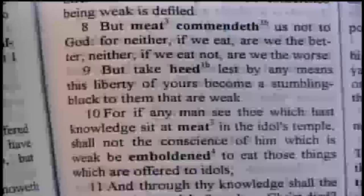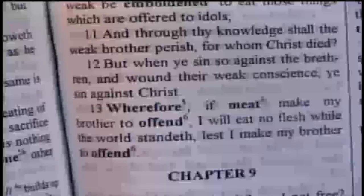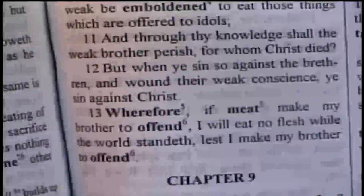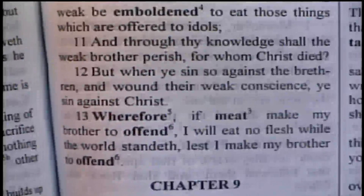Moving on, we didn't read 11 yet, did we? What are we talking about? 1 Corinthians 8, 11. No, let's just read 11, 12, and 13 together. And through thy knowledge shall the weak brother perish, for whom Christ died. But when ye sin so against the brethren, and wound their weak conscience, ye sin against Christ. Wherefore, if meat make my brother to offend, I will eat no flesh while the world standeth, lest I make my brother to offend.